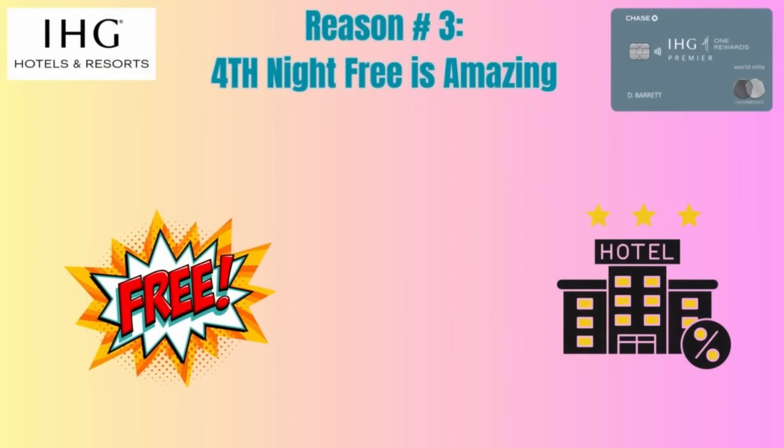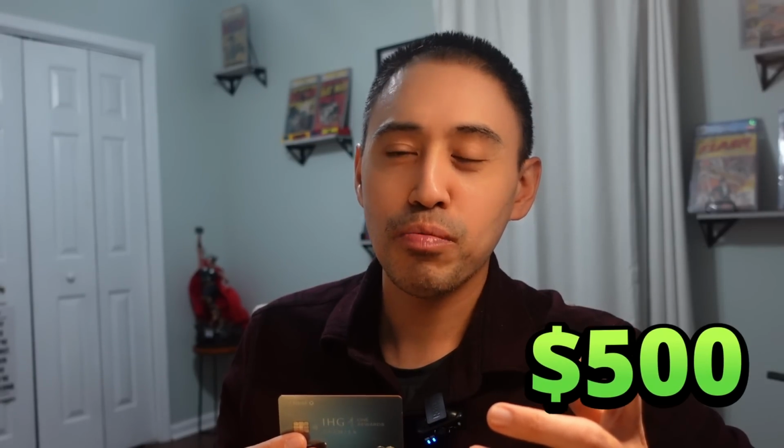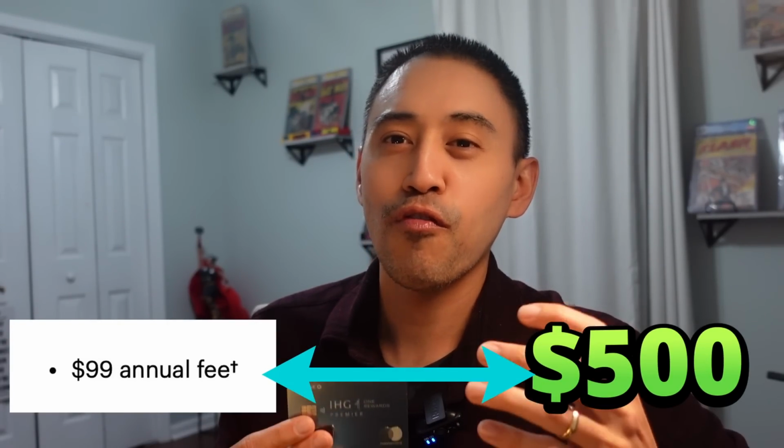Reason number 3 is the perk where you can get a 4th night free on award stays. People talk about that perk, but I've actually done it a couple of times, and I'm going to show you the math here. As mentioned in the intro, I've earned a total of 5 free nights with this perk, and the total value of those 5 free nights is just shy of $500. That kind of value is more than the annual fee of $99 by over $400. So look at the value in having the IHG Rewards card and using that 4th night free perk.